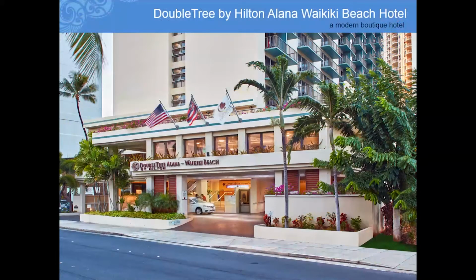So this is a 317 guest room boutique hotel, very nice accommodations, and this is really for your guests that want a nice clean room, and they don't need all that resort experience or that dining experience. They just want a nice room to stay in, and then they can head out and about the next day, they explore the island. It's also really good for your price conscious guests as well.